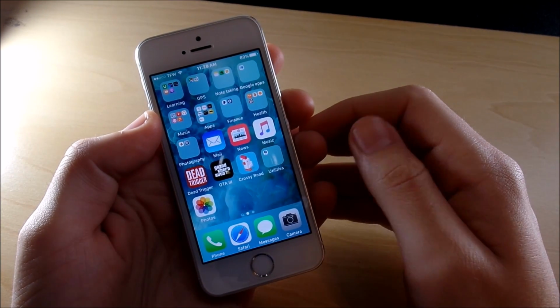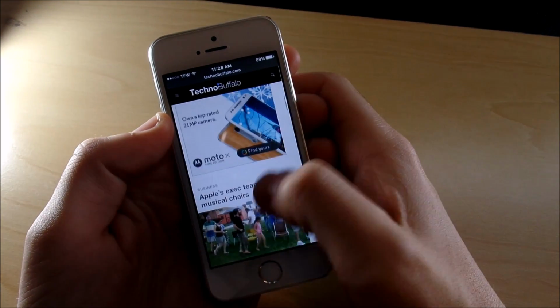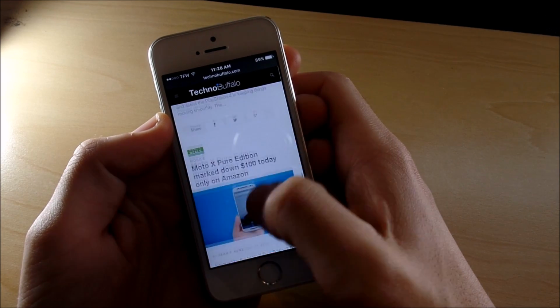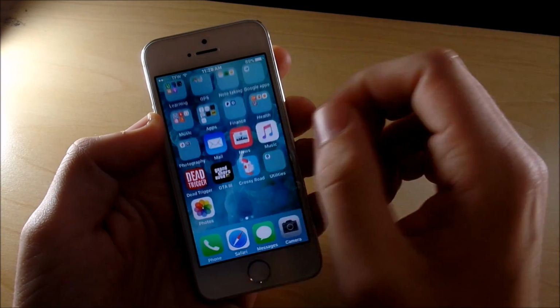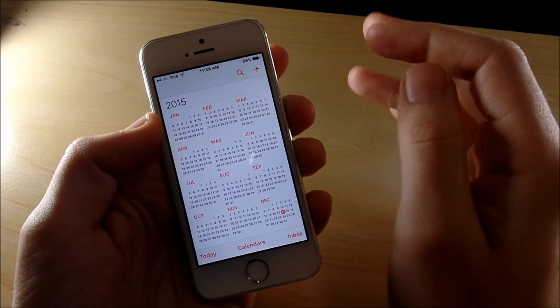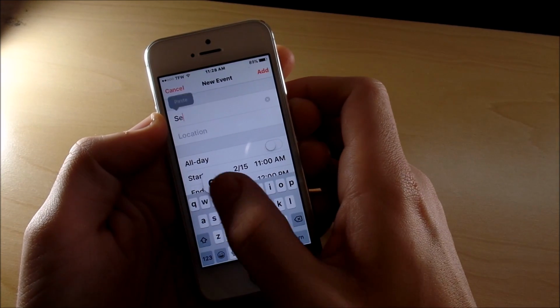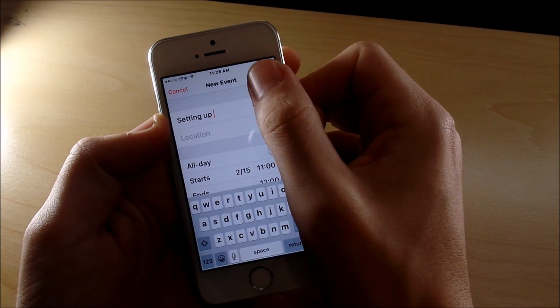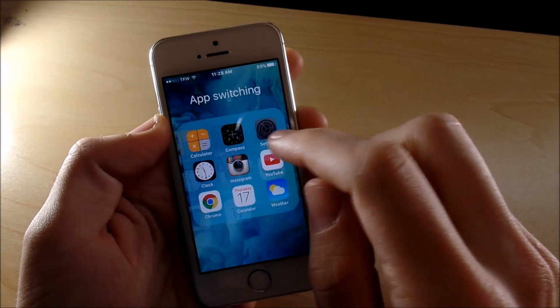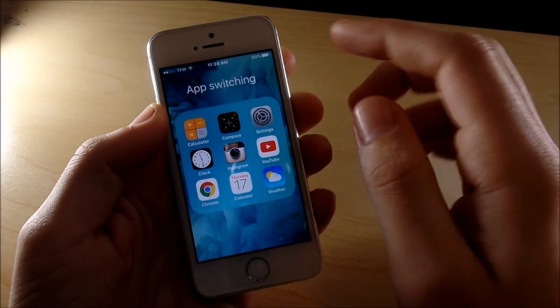Alright guys, this next test is going to be real world performance. So I'm sitting here, I'm going to read my article real quick. I just want to show you how buttery smooth the iPhone 5S is acting on iOS 9.2 in the real world. So I'm going to go into Calendar and maybe set up an appointment, just type in setup in the title just to give you a little glimpse of how the keyboard works. That responds very well. Going into settings, we're going to disable the language because I don't speak the Arabic that came out.